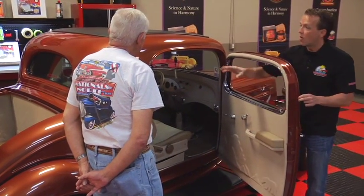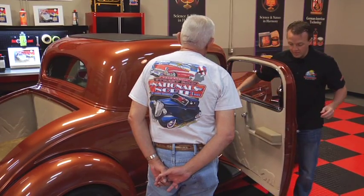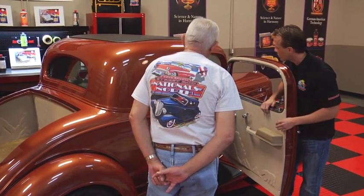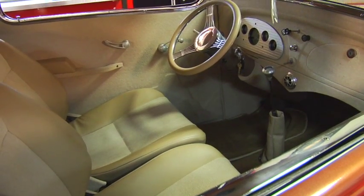We talked about all the detail work on the inside of that seat, and you look at this, it goes all the way into the inside of the cab as well, right? That's what it does, all the way around. A buddy of yours did this? A good friend of mine in Jupiter, Florida.